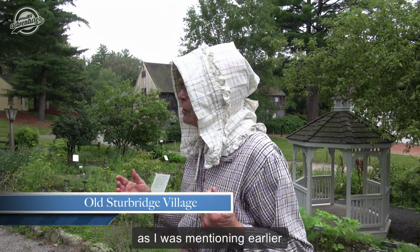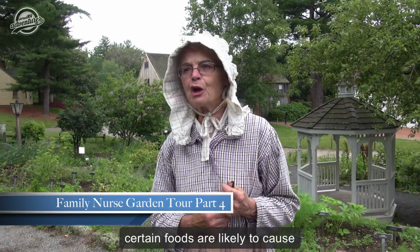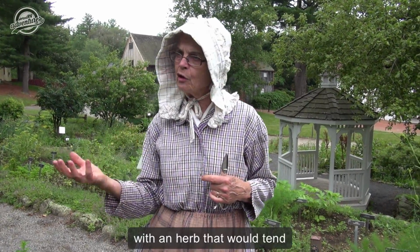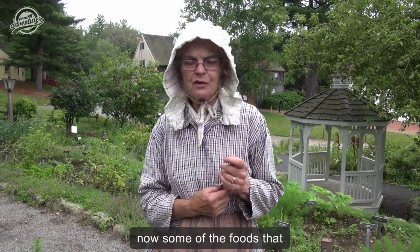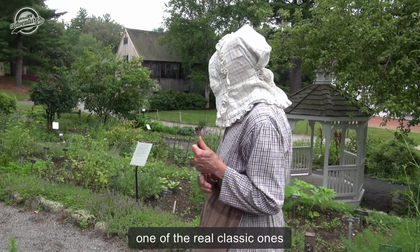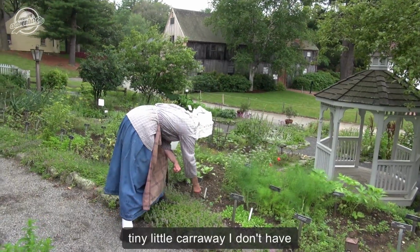I was mentioning earlier, if you know what kind of digestive upsets certain foods are likely to cause, then what you could do is season those foods with an herb that would tend to prevent those digestive upsets, and that would help out. Now, some of the foods that are apt to do that, one of the real classic ones, and I think our caraway plants are just little plants right here, tiny little caraway.